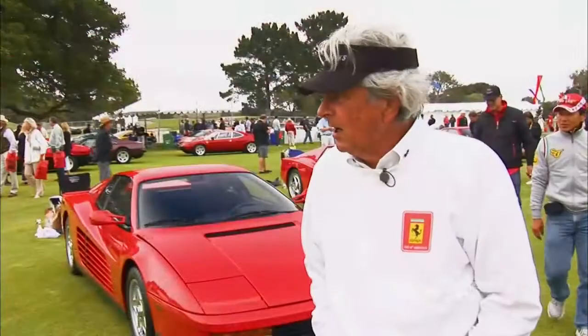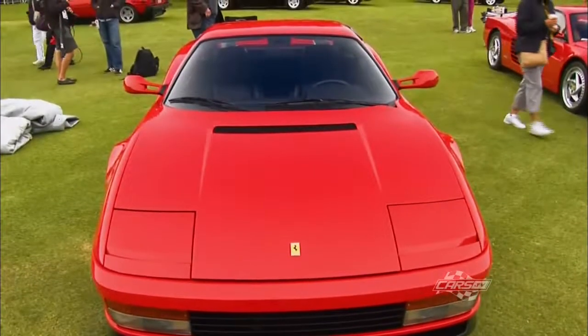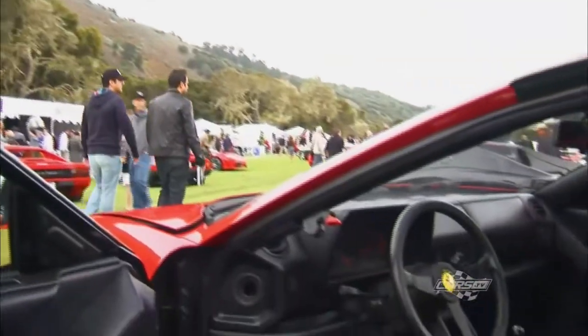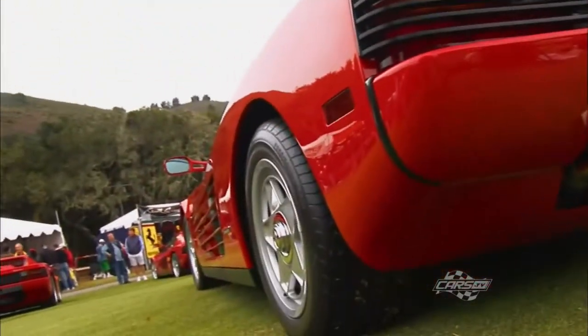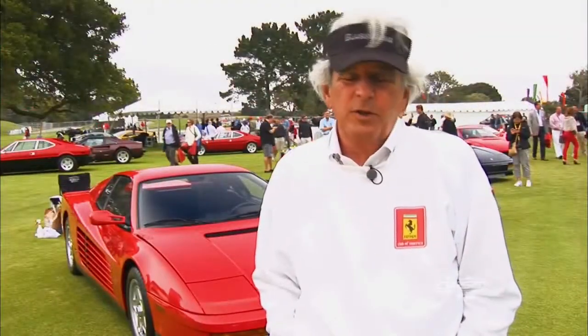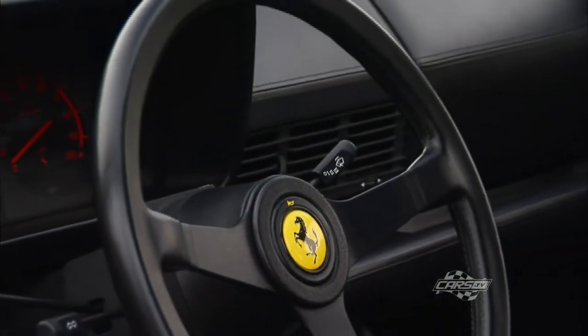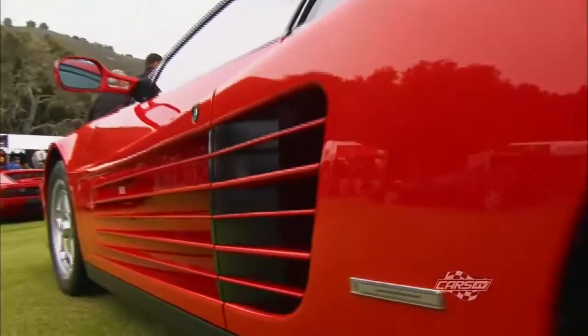This particular car, I'm probably the third owner, best I can tell. The original owner of this car was Sam Walton, the guy that built Walmart. It's a 1987 Testarossa. It's a mid-engine, 12-cylinder, puts out about 400 horsepower, 5-speed gearbox. Top speed's 180. Very comfortable car to drive, just a lot of fun. It's got about 22,000 miles on it. It's in very good shape, and we just try to keep it that way.